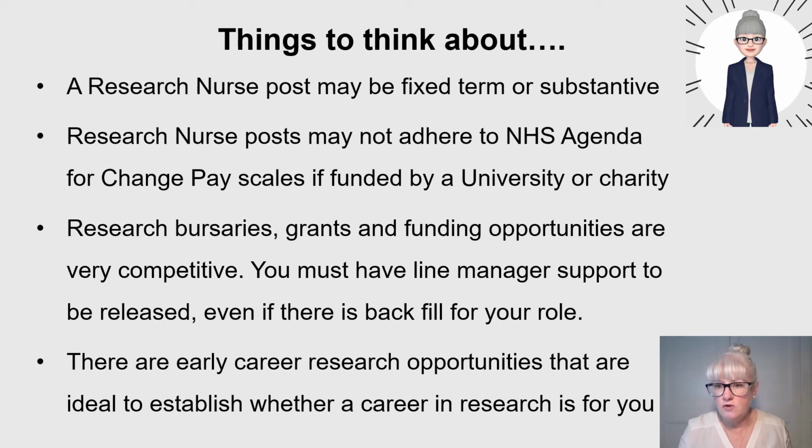is it a fixed term contract or a substantive contract? Because many research posts will have a fixed term, especially if they're joint appointments, because the research project may be funded for a year or 2 years, for example. So it's often worth bearing that in mind when you're looking at roles. And you'll see that on the job description as to whether it's fixed term or substantive, and it's good to check that with the HR.